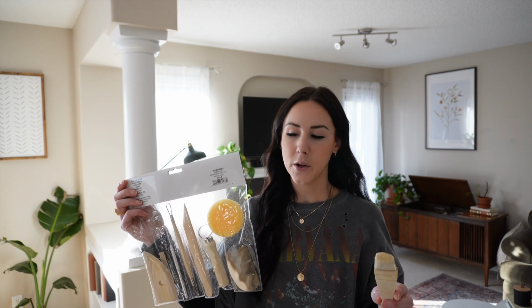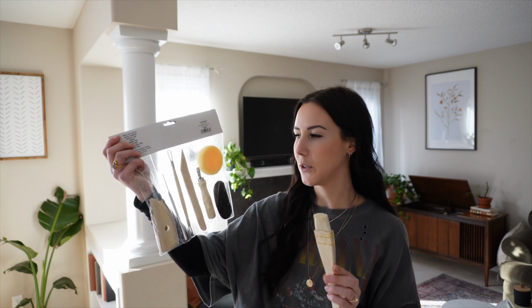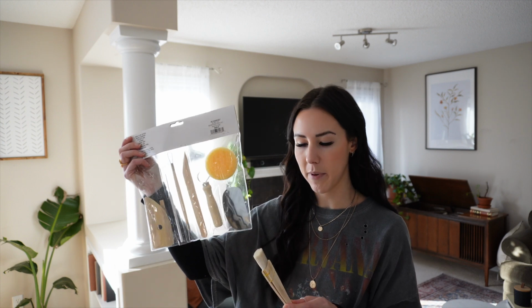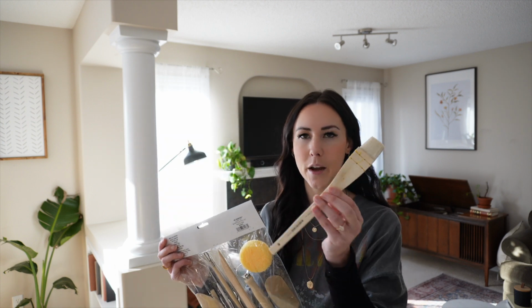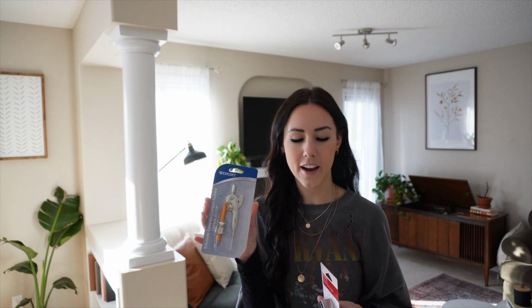And then with that, we had to buy all of the pottery tools to shape the pottery and everything. So we got a packet of a beginner set and then a brush to paint on the palette once it's dry. And then I also got a protractor. This is to make the shapes of our palettes with, but I also thought this would be just nice to have. And then I got these cool clay cutters.